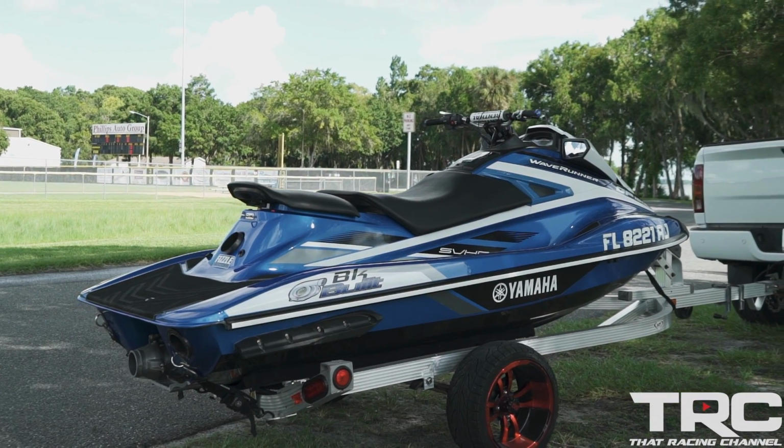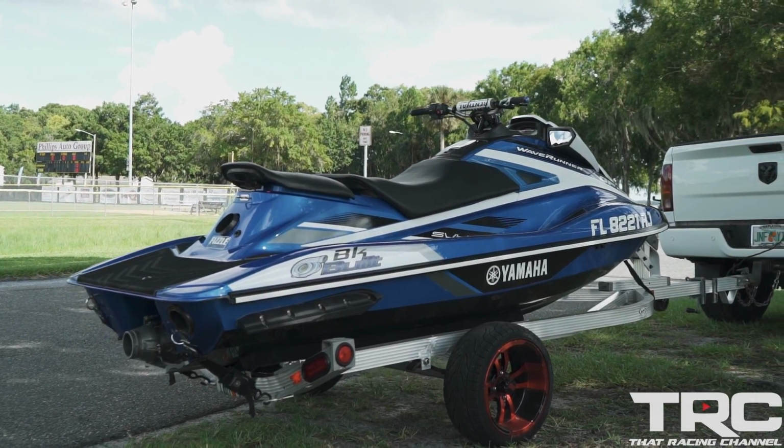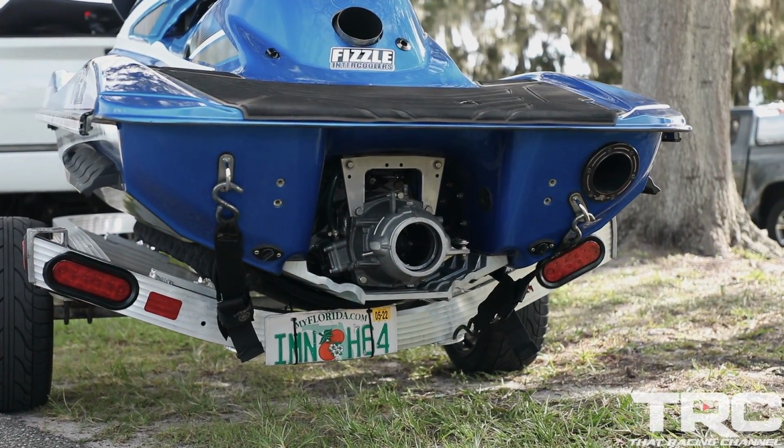Where in a car you're just running through it and shifting, so it's a different game. We're trying to make max power and the highest RPM we can, because that's where we get our speed from. The highest speed you can run is based off the highest RPM you can run. Every 100 RPM is basically going to give you a mile per hour.